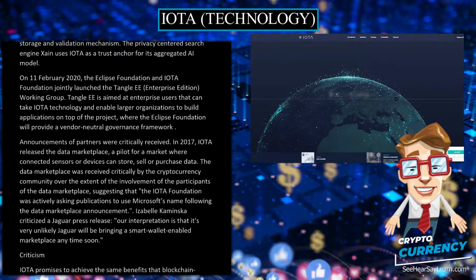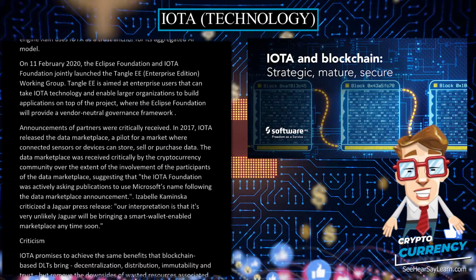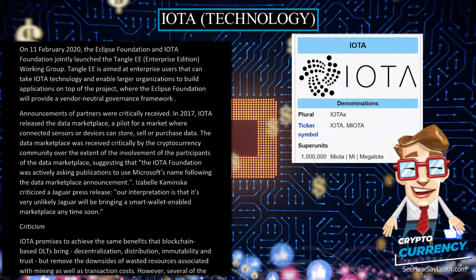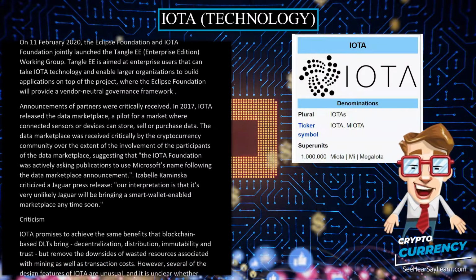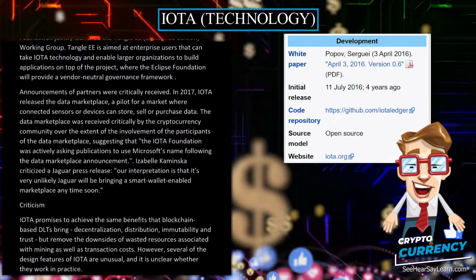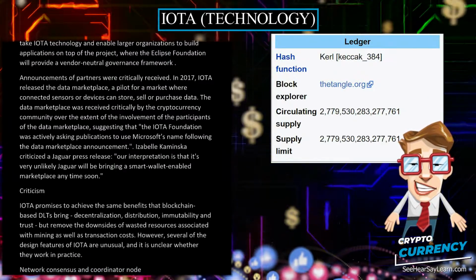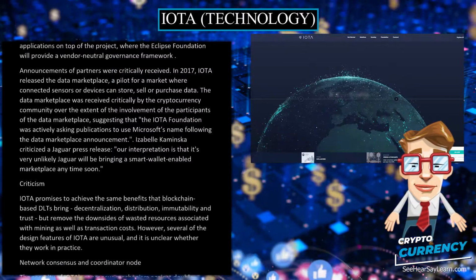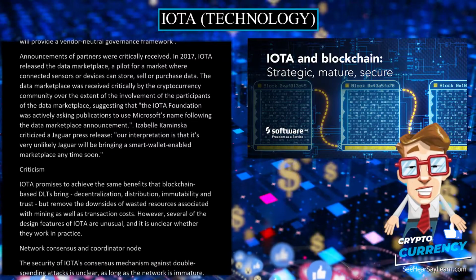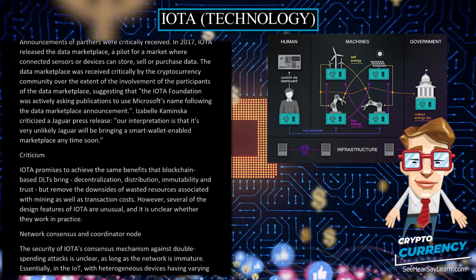In 2017, Iota released the Data Marketplace, a pilot for a market where connected sensors or devices can store, sell or purchase data. The Data Marketplace was received critically by the cryptocurrency community over the extent of the involvement of the participants of the Data Marketplace, suggesting that the Iota Foundation was actively asking publications to use Microsoft's name following the Data Marketplace announcement. Izabella Kaminska criticized a Jaguar press release. "Our interpretation is that it's very unlikely Jaguar will be bringing a smart wallet-enabled marketplace anytime soon."